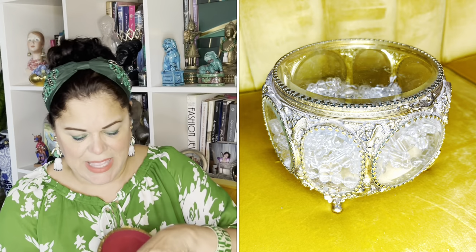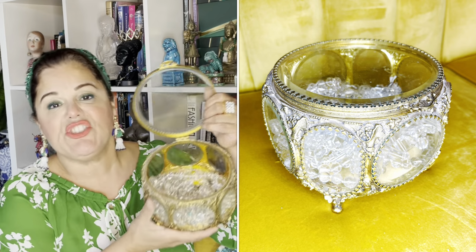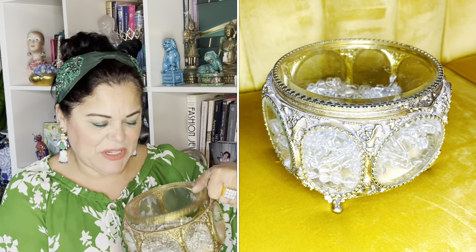But guess what I just realized? Remember how I was complaining about my crystals? I think the crystals should go in this box. Let me take a look and see how that will look in the casket box. I gotta dust it and clean it and stuff like that. Oh, we'll take a look anyway, okay? What do you guys think? You think the crystals should go in this box? I think I'm gonna give it a try.